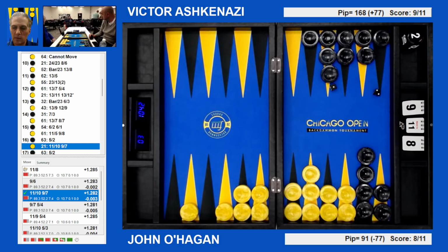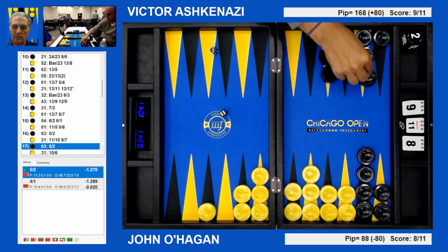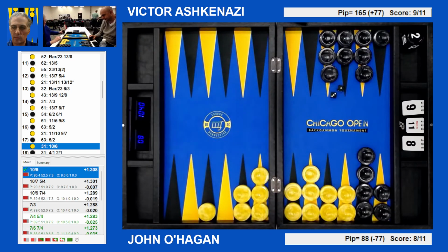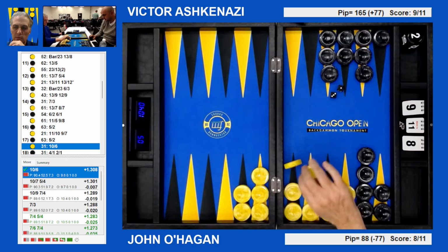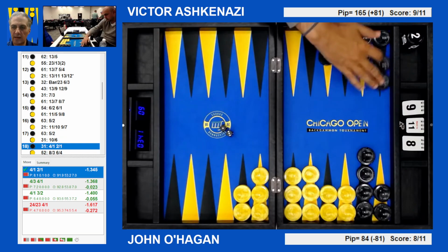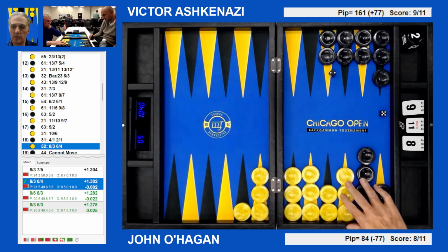2-1. All the plays are pretty much tied. He's trying to kill his 6s and 5s. Just slow himself down. Another 6-3 for Victor. He's going to have to play on his side. 5-2, that kills his 4. Slows him down a little bit further. John rolls a 3-1. Just comes into a 6 point. 3-1 for Victor. 2 to his ace point. 5-2 for John. The 5 is forced.